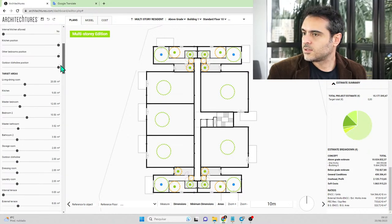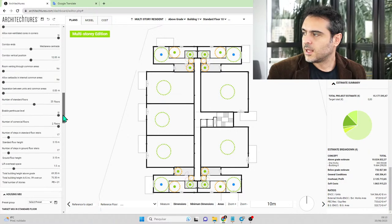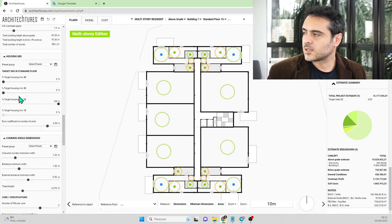Let's see some other tests here. Let me go back here from the housing mix and change a little bit so I can go back and have an actual model once again. Processing. Let's see.